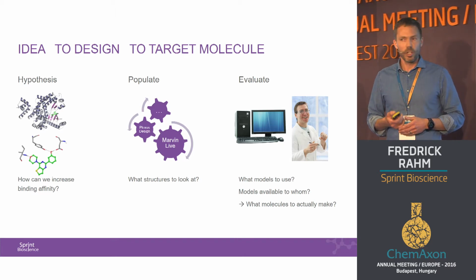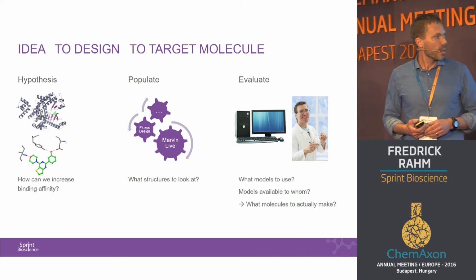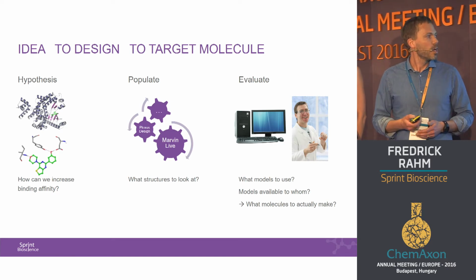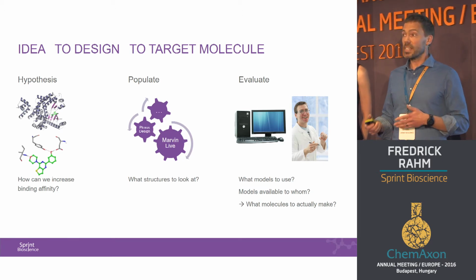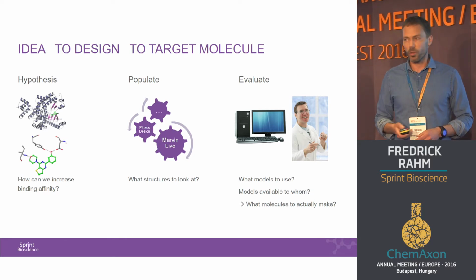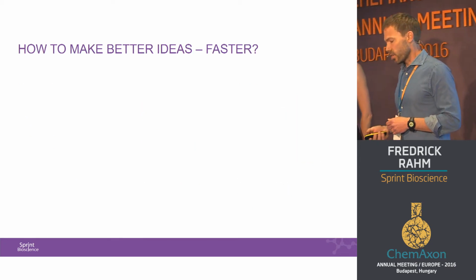So what structures actually look at. And then we go to the evaluation stage. Jenny has a lot of really nice models that we can use. We have a lot of crystal structures. But we also have really skilled chemists, so we always make sure that we have synthetically feasible ideas. So in the end, what molecule to actually make. That's all fine. But how to make the ideas better and how to make them faster?